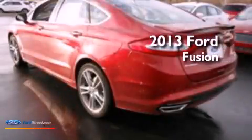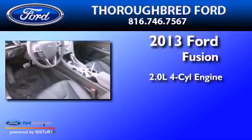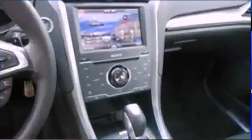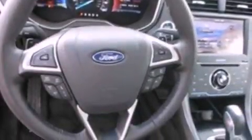This is a brand new 2013 Ford Fusion. It features a 2.0-liter four-cylinder engine and an automatic transmission. Its top features include an intercooled turbocharger, a rear-view camera, heated front seats, 12 strategically positioned speakers, commercial-free satellite radio, 18-inch wheels, and traction control and stability control systems.